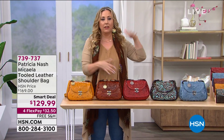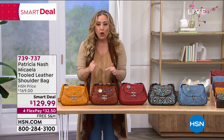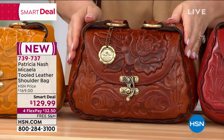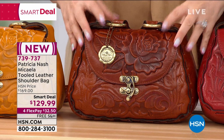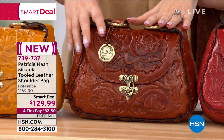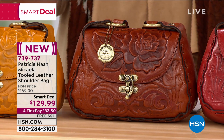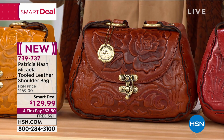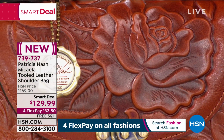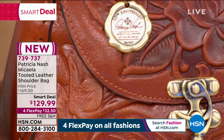Kind of things, and that's a different handbag. This handbag is all hand tooled, beautiful work. The leather itself, when you feel it, it's more substantial. We've got a smart deal that we're starting the show out with, and I think this is going to be the most popular thing in the 2 hours that we're doing. I'm going to show you all the colors. This is practical, beautiful, incredible price, free shipping and handling, and $32.50 to get home.